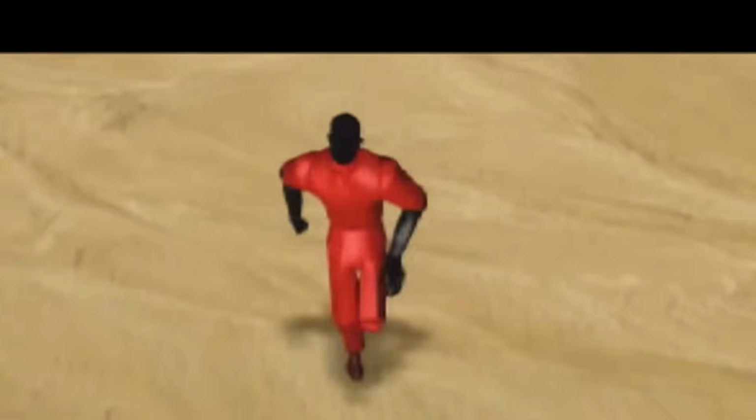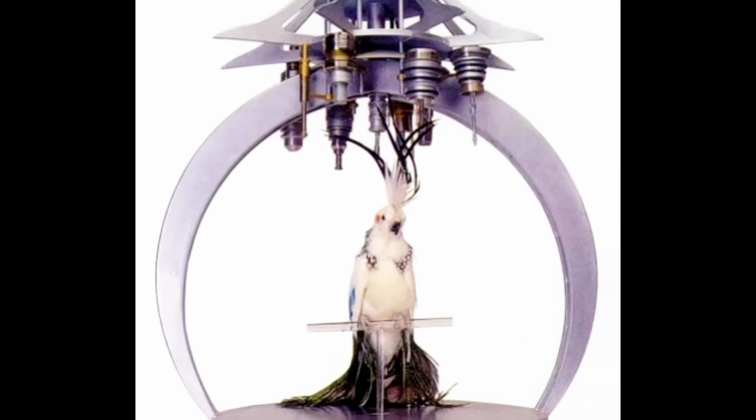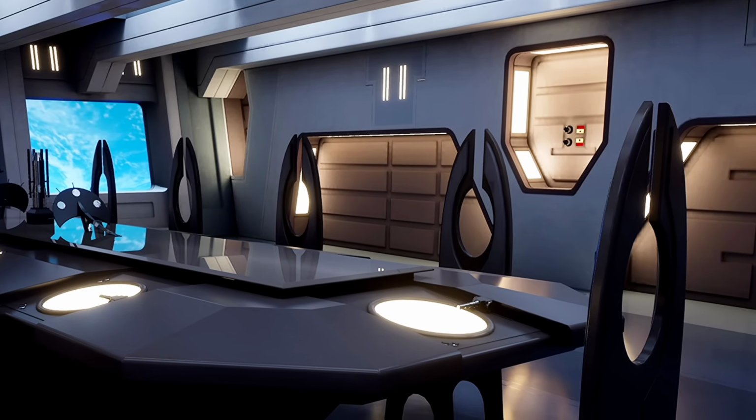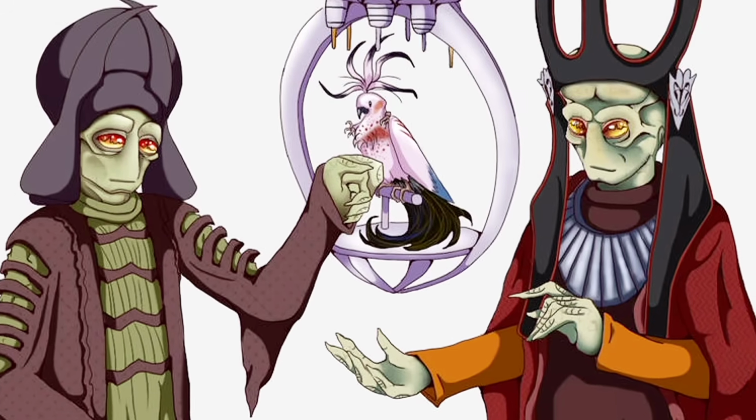But not all of the scenes I will analyze today are fully intact. Some, like the inclusion of exotic birds in the conference room that the Jedi walk into, can only be found in still images that make us wonder what these could have looked like.